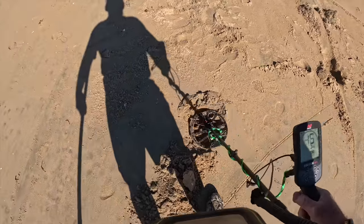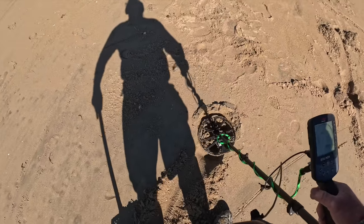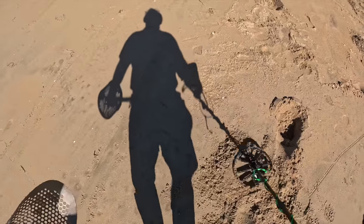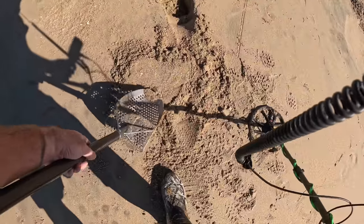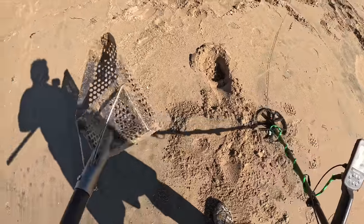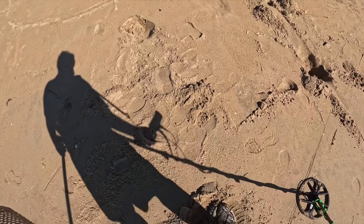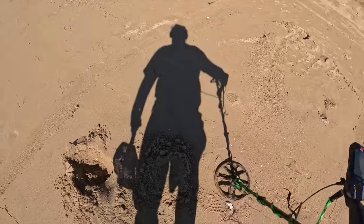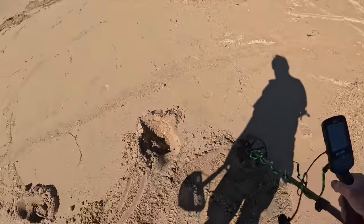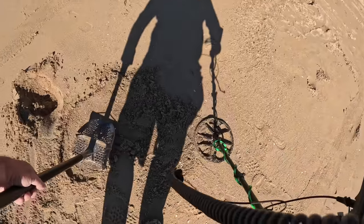And I kind of think this is going to be a coin. It's got a little bit of high tone, a little bit of iron grunt, but it just feels like, yeah, I think there's iron still down the hole. And I think it's a dime. I have not found too many coins today, so we'll take that. I think there's a dime in here. Yep, there it is, little dime.